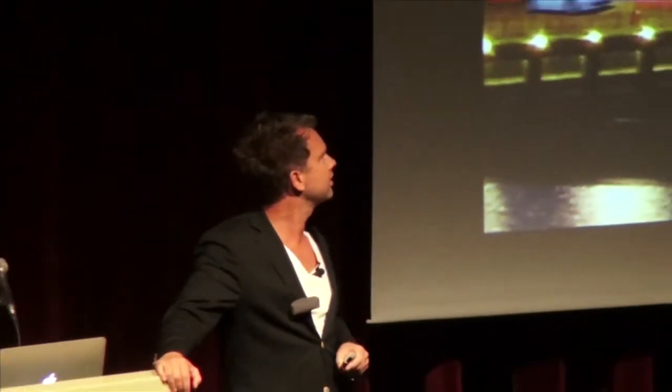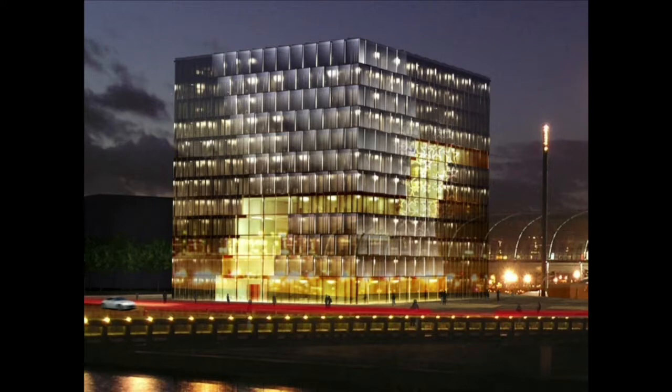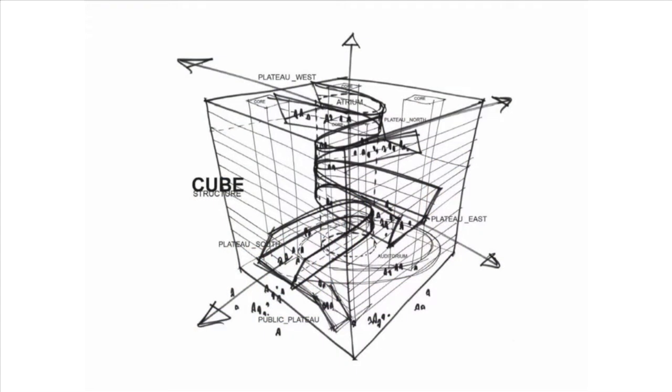A good example of where we are using that is in this project that we won a competition for in the heart of Berlin, right next to the parliament. It's called the Cube. This is a quite massive structure, only eroded with these atriums around the central core, also framing the view of the city.